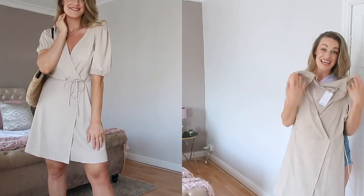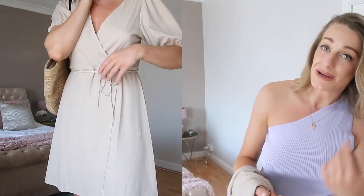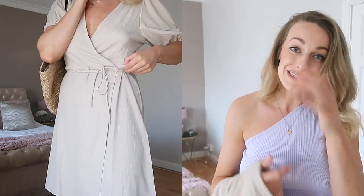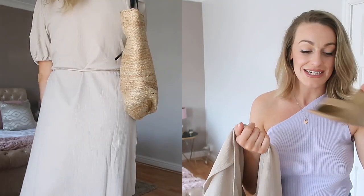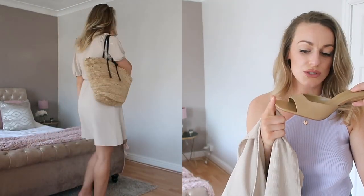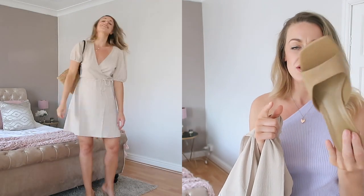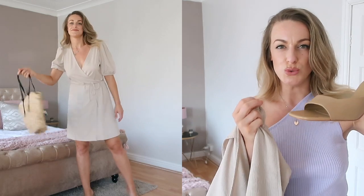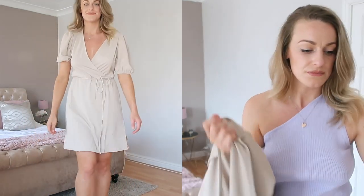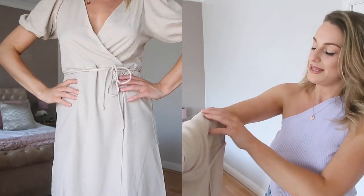Again, wear this in the day, really casual, really comfy, with a nice pair of flip-flops, a nice straw bag, something like that. Could wear it in the night, again, dressed up. Some really nice classy heels, maybe in white or nude. I know this looks nudey, but it's not, it's like a cappuccino colour. I'm thinking more that pinky nude. That would look cute with this.